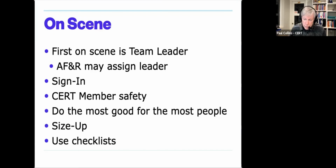And always think about sign in first, because that's the first thing we do. CERT member safety is our top priority, which sign in is part of. Remember our motto, which I love that Tim brought up spontaneously at the beginning of his talk: doing the most good for the most people. And remember our size up. That's our key to both being safe and being effective.